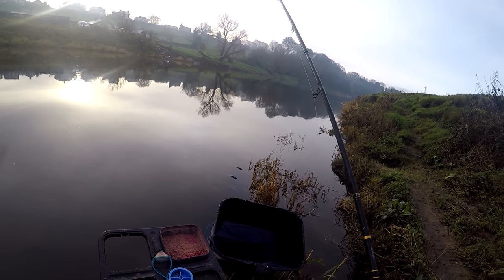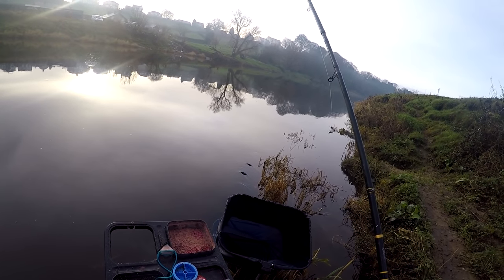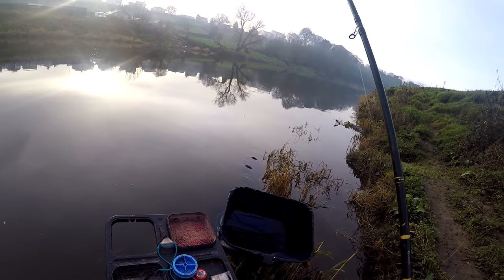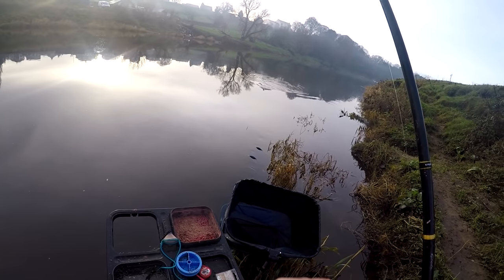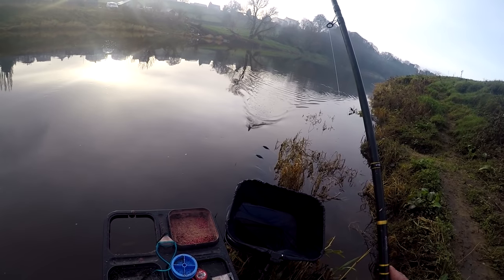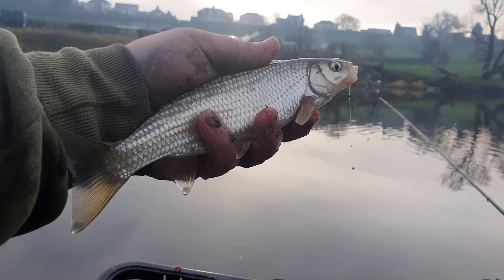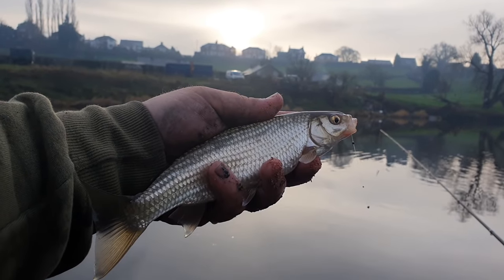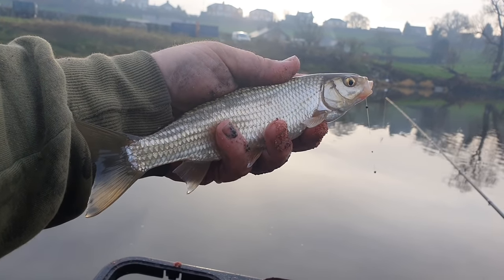And it's mad just how moving a line out by a rod length can change the results. You know, going down this inside line, we had one or two dace, but just moving it out just that little bit, the better quality and more consistent. And that is a lovely dace. And with that sun just creeping over them houses, that is autumn into winter in a picture.